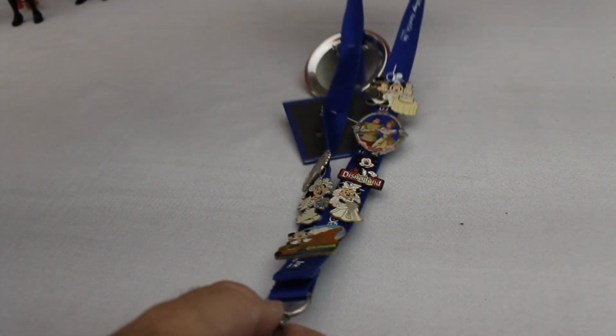Hello, Potato. So, while doing those lanyard things yesterday in Quarantine Log 19, I also came across some other lanyards. And so for Quarantine Log 20, we're doing lanyards again, but this time we're doing Disney pin lanyards.